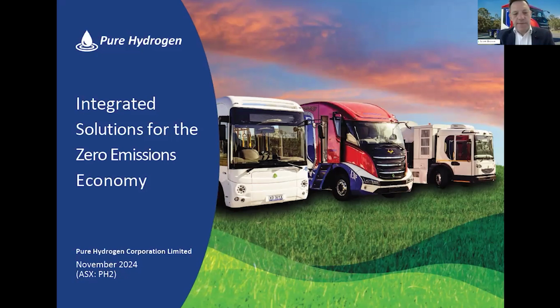Look, we've had what we think is quite an interesting journey, and we've built what we think is a very capable product suite of solutions for zero emissions, both vehicles and other solutions for companies. We think we're at the start of a commercialisation journey, which we think can be very profitable for our company. So if you could go to the next slide.